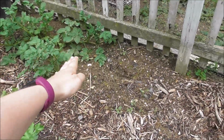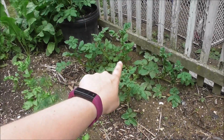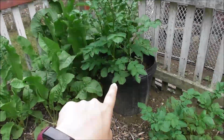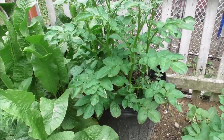Potatoes did not do as well as we would have liked. Here, we planted all the way down to the end, and none of those plants came up except those two guys right there. I don't know why. Really, really strange. We're trying out the bucket of potatoes. Looks like it's doing well so far. We'll find out when we harvest our potatoes.